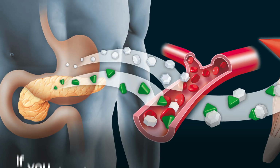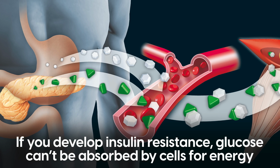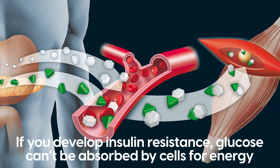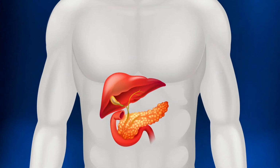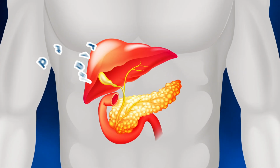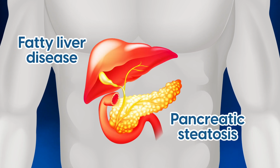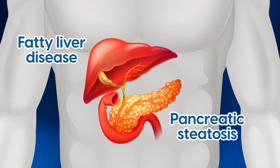As you may know, if you develop insulin resistance, glucose can't be absorbed by cells for energy, meaning higher levels of glucose in your blood and even more fat accumulating in the liver and pancreas. This is medically known as fatty liver disease and pancreatic steatosis. It is a vicious cycle and can trigger a host of health problems.